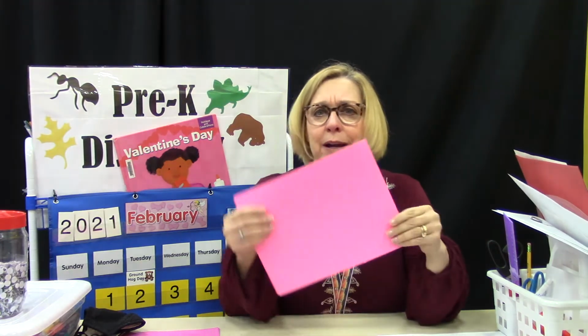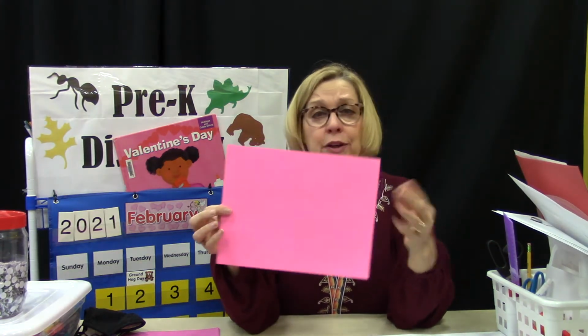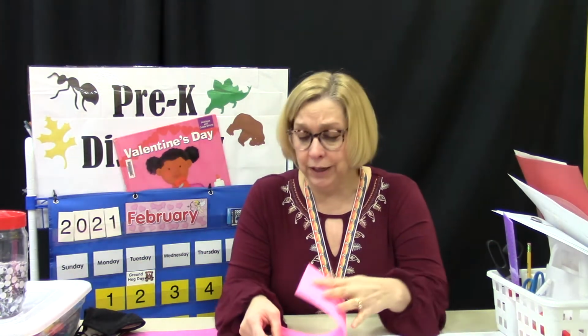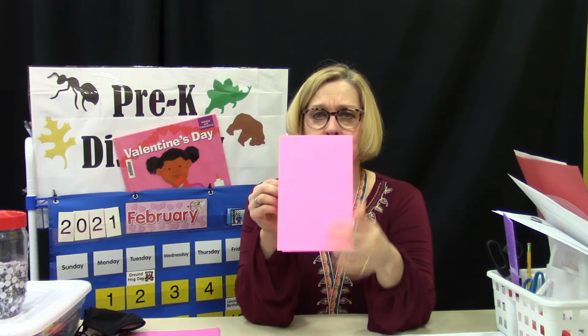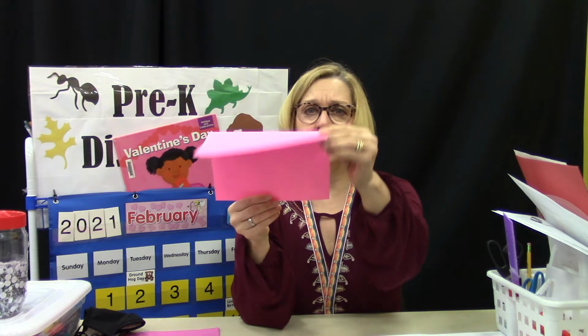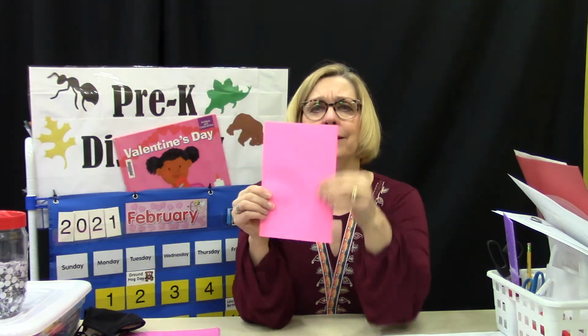So first thing I'm going to do is I need a piece of paper to be my card. And, you know, you could use it like this, but I like to fold it in half like a book and make it like a card so that you can write inside of it and open up. So there's my card. I could do it like this, or I can do it like this. I'm going to do mine like this, like a tall book. So I'm going to lay it down on here.